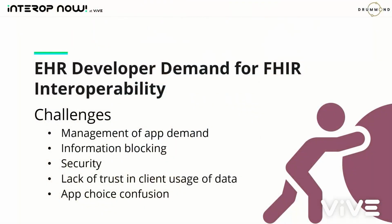So what are the challenges though? Okay, so if we put the EHR hat on for a minute or two, there's the management of the app demand. The larger EHRs, the rich data sources, obviously have an attractive amount of data and are a target for, and I use that word specifically, not nefariously, for an app developer to say, it would be good for me to connect, you would satisfy my client base if I have access to your data, right?